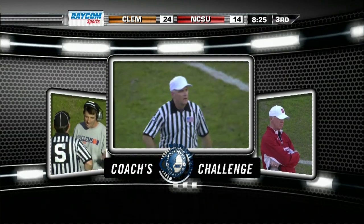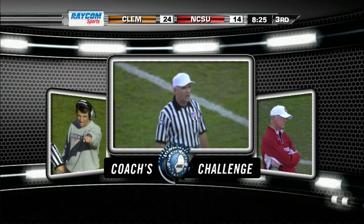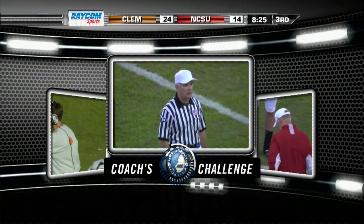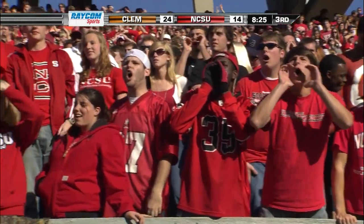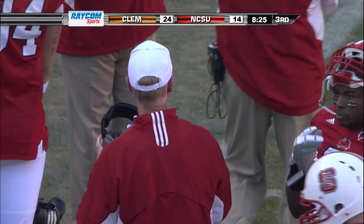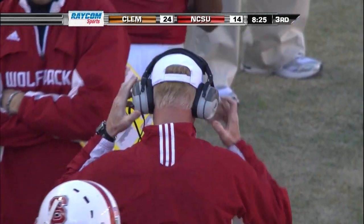Here's Tom McCreesh. After review, the play on the field stands. The ball carrier was down prior to the ball coming out. The ball is replaced on the 22-yard line, second down. Well, all right. Are you serious? That's what the official said.